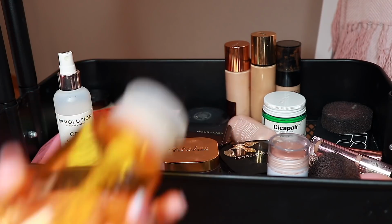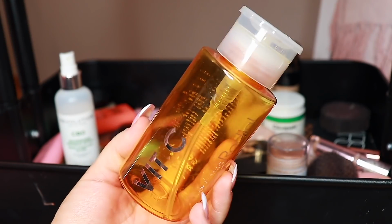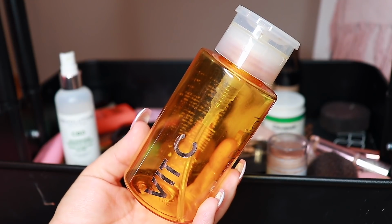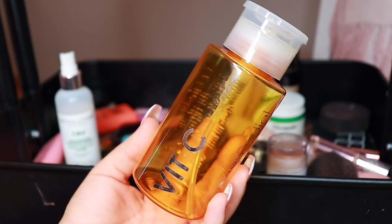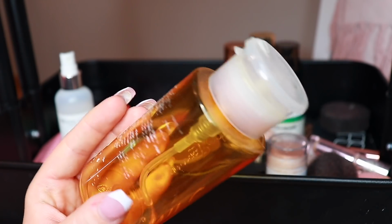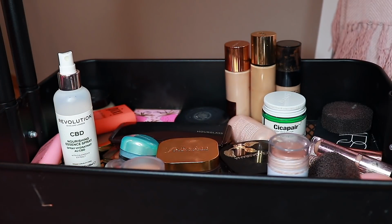I also used up this one from Røde, which is a vitamin C. Now, I know you're supposed to use a vitamin C in the morning, but I felt like I couldn't really incorporate this in my morning routine, so I used this at nighttime, and I do like it. It is a little bit of a tingle actually, but I did enjoy it.